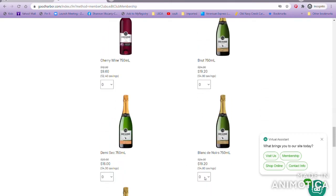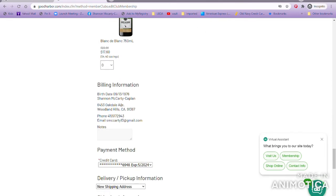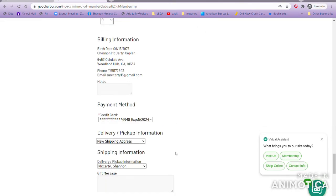When you have finished selecting 6 bottles or more, scroll down to see your billing information and payment method. If you need to change your credit card information or add a new card, select the drop-down menu and add a new card.